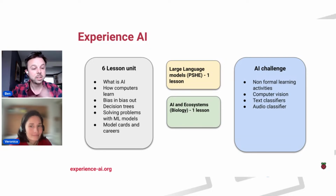And we have these individual lessons, one on large language models. And as I just talked about there, we have coming soon an AI and ecosystems lesson designed to be taught within biology lessons. Okay, and then we also have the exciting prospect of a challenge appearing soon. So this is our non-formal offering. So you might do these in your code clubs after school, where you can get your students to build their very own machine learning models.